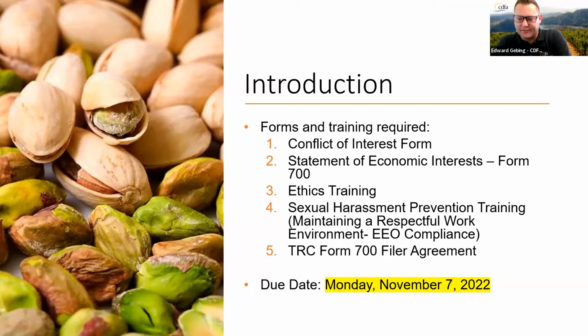EEO Compliance. Although you may see different due dates in the materials you receive, CDFA requires that all forms and trainings be completed by Monday, November 7th.